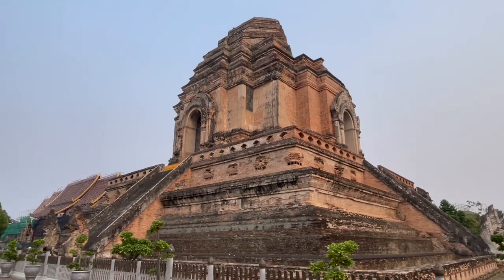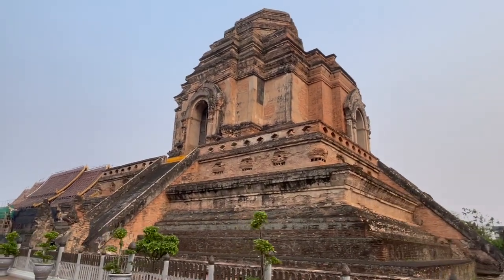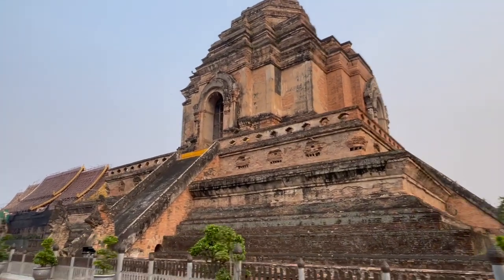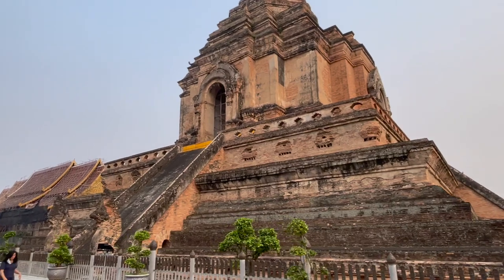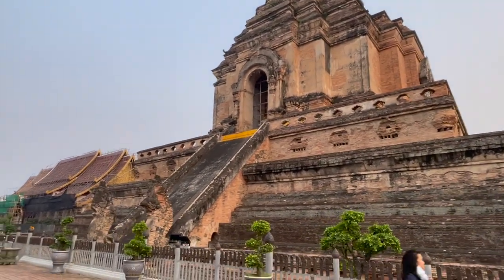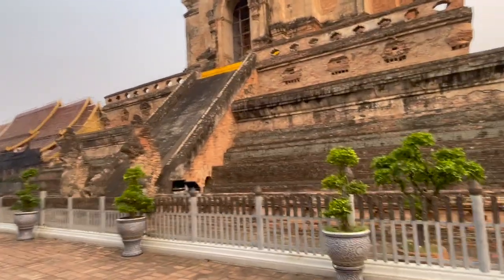In the year 1545, the temple suffered an insurmountable amount of damage in a crazy powerful earthquake. It fell into even more disarray when it was hit by cannon fire during the Burmese conflict back in 1775.